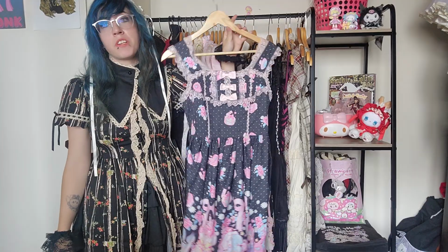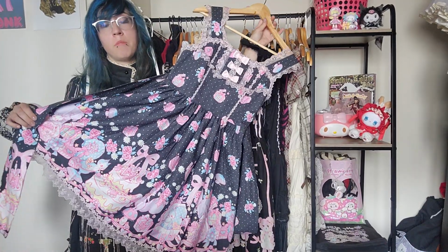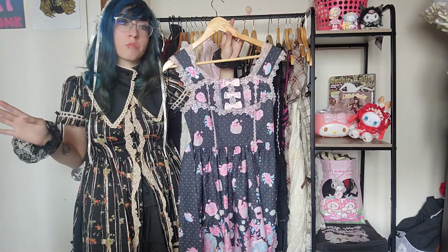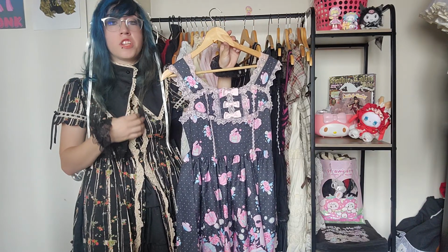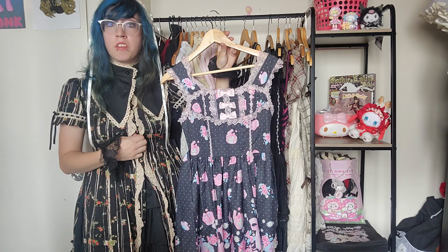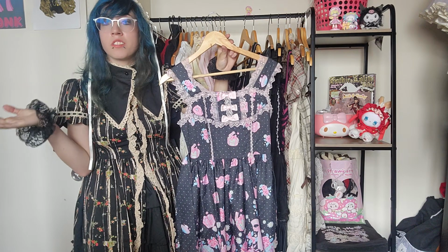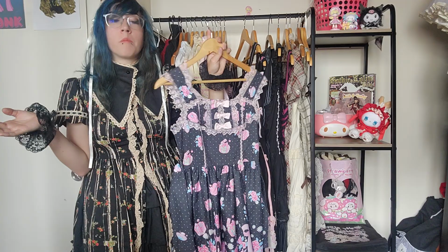This dress has given me so much strife. I adore this dress, but you guys are not ready for the story behind it. So in late 2021, I bought this dress off a friend, and they shipped it to me, and then the shipping never updated from it being scanned at the post office. It got lost in the mail, and I spent like a year trying to get it refunded to me.